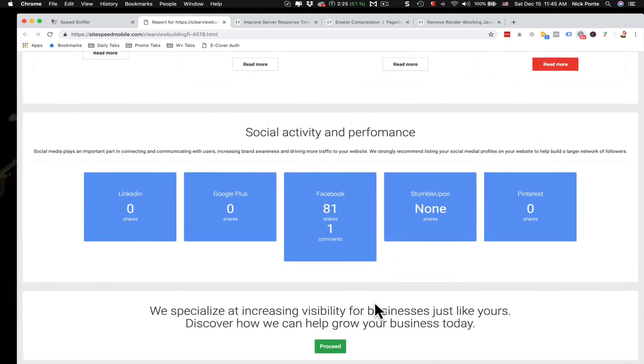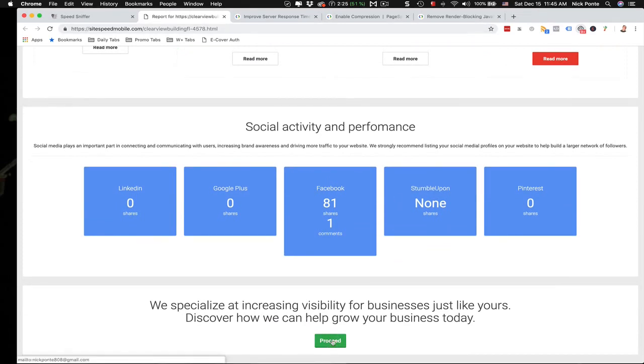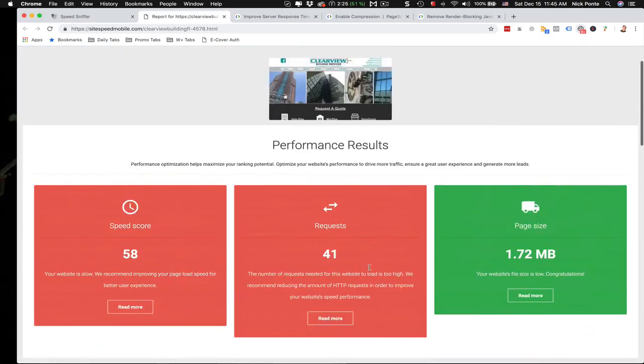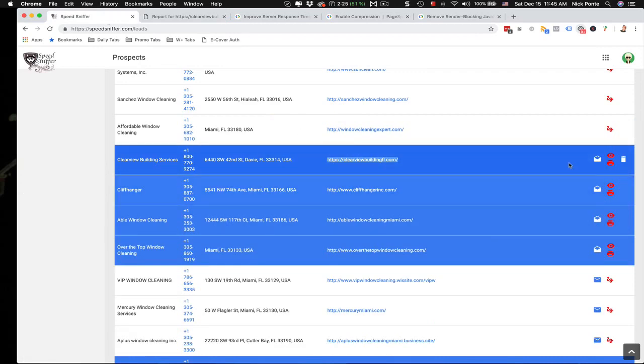Another good little thing that we've added here is there's a call to action at the bottom. Once you hook up your email address in Speed Sniffer, it will plug this button directly into that email address. So prospects will reach out to you on your given email anytime they receive this report. So let me show you how the magic really happens with this.